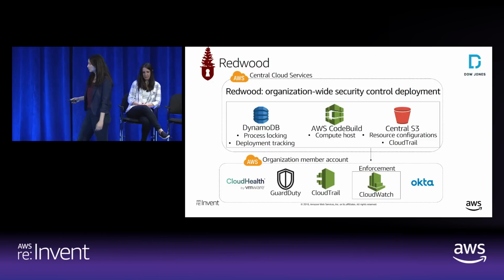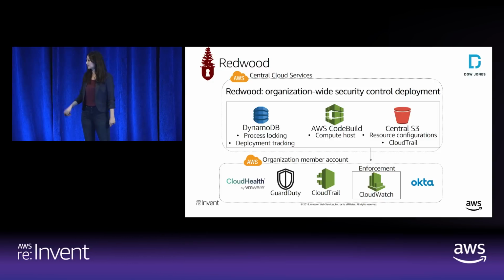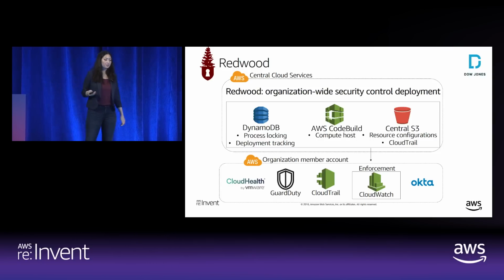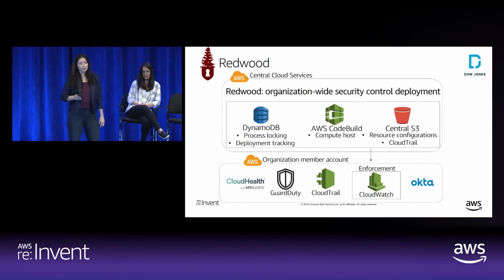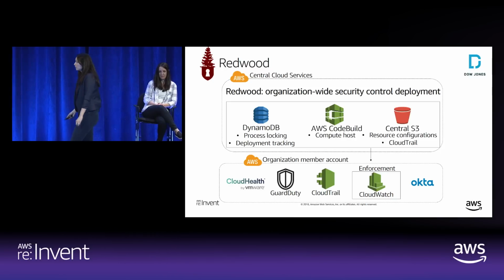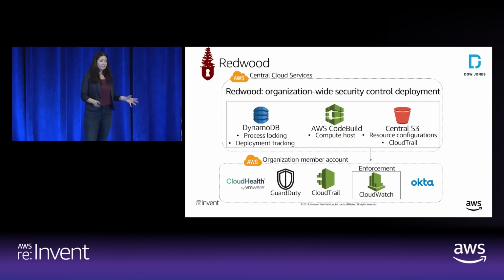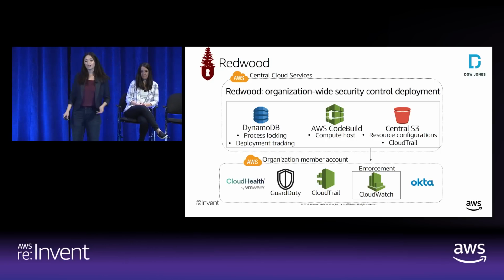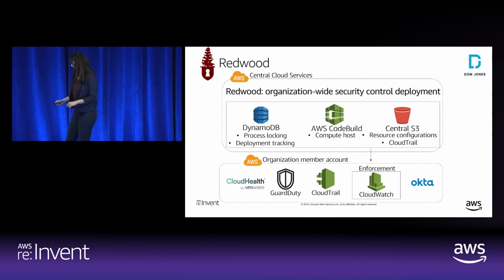We also store central CloudTrail logs, which is one of the controls that Redwood delivers to our accounts. Other controls include CloudHealth integration for billing optimization and visibility. Redwood also enables GuardDuty in all of the accounts in our organization. Redwood also deploys CloudWatch enforcement architecture to be able to detect configuration drift in our resources and react to them, and an Okta integration to federate all of our AWS accounts with SSO.